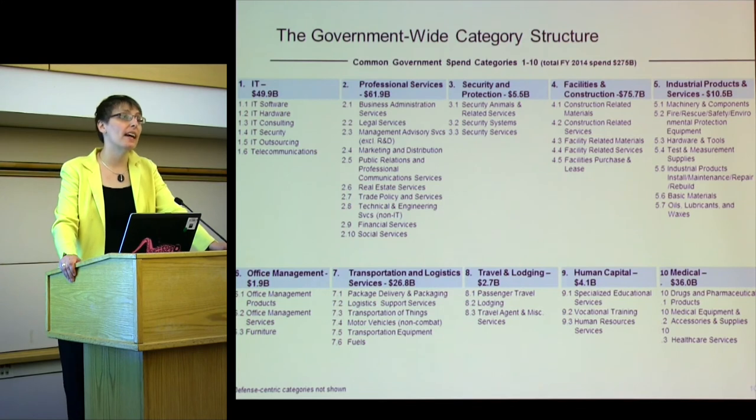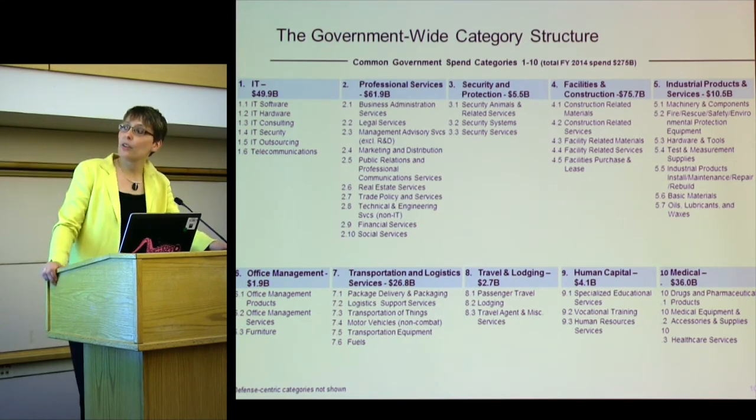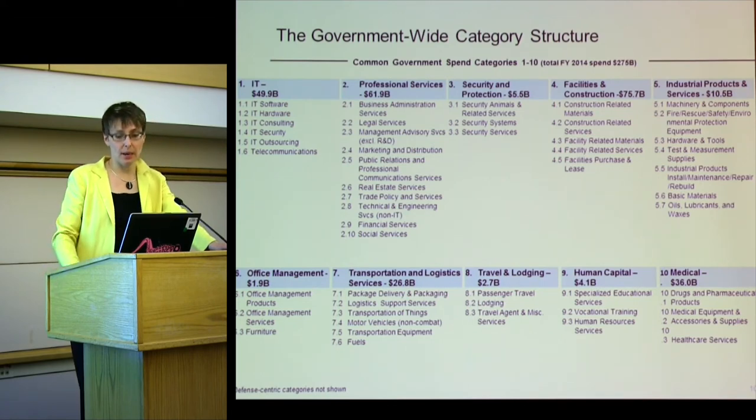So the first thing that an IT category manager is likely to do is really understand, is this 50 billion the right number? Is it higher or is it lower? And what was actually purchased? The rest of these are the other 8 categories, anywhere from human capital to medical, office management, everything that's commonly purchased.